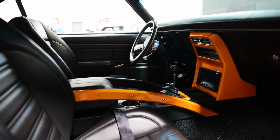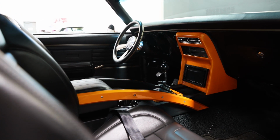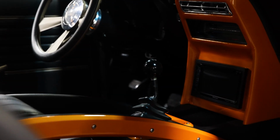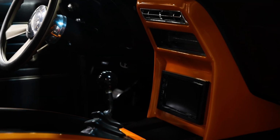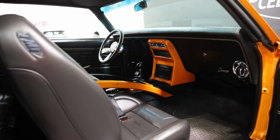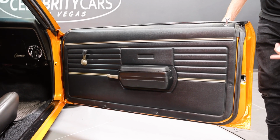Interior is super sharp. Custom console there in the middle to hold the fancy sound system equipment and air conditioning and so on and so forth. The shifter's super cool. Check out this door. It's really, really nice, guys.